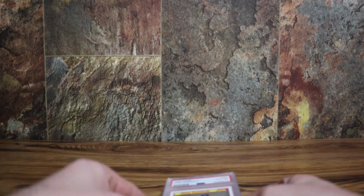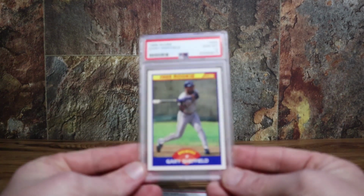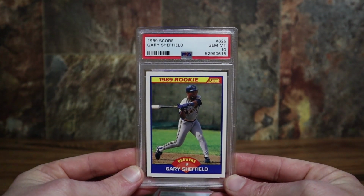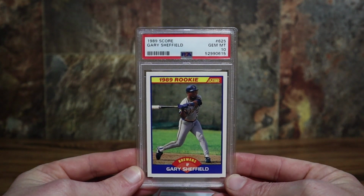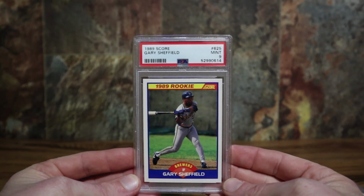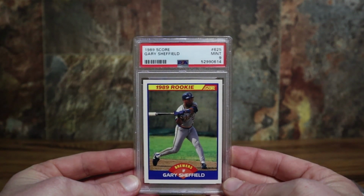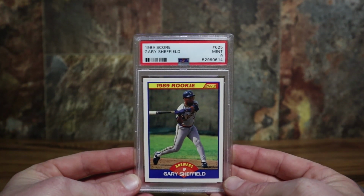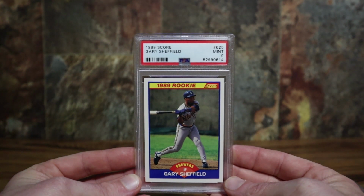So we'll see. I think 1989 is the oldest. Only got 2 1989 Score, and they're both Gary Sheffield. So got his Score card number 625, PSA 10, and one got a 9. I don't remember opening, I think I opened a few boxes. So these either came out of a factory set or were pack pulled. I do remember opening a few sets too, looking for a clean copy of the Randy Johnson.